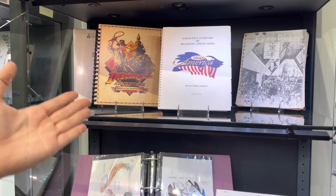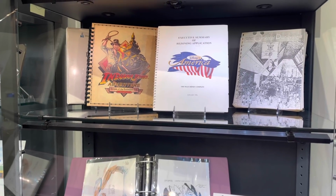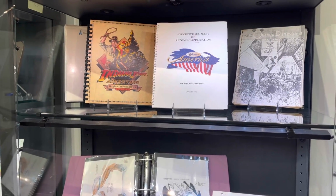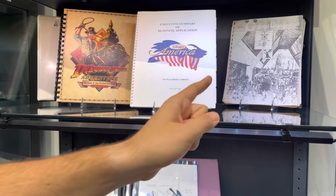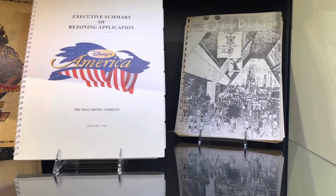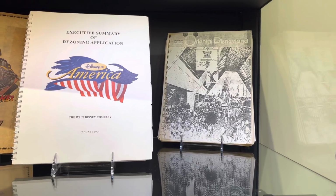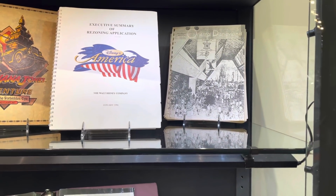Of note, in the middle, we have the Disney's America Executive Summary of Rezoning Application from January 1994, which gives you a run-through of this Disney park in Virginia that was never even built. We actually, in another video, are going to take an in-depth look at that. Pretty neat back here, a feasibility analysis for Oriental Disneyland, a name that it's probably best they did not go with for Tokyo Disneyland. Original plan, there you see the original thought for World Bazaar, in fact, on the front of that. Very cool.